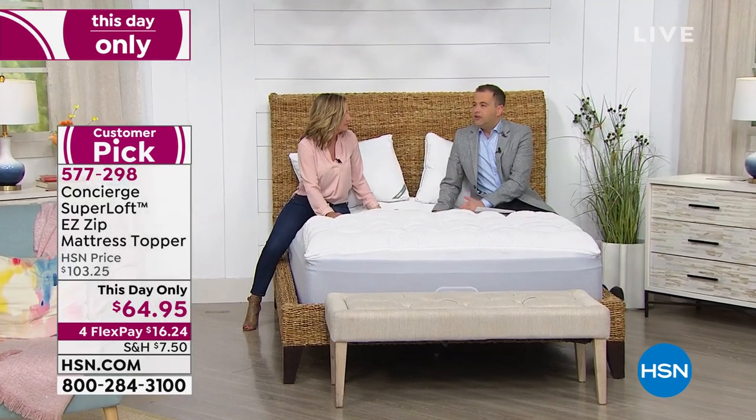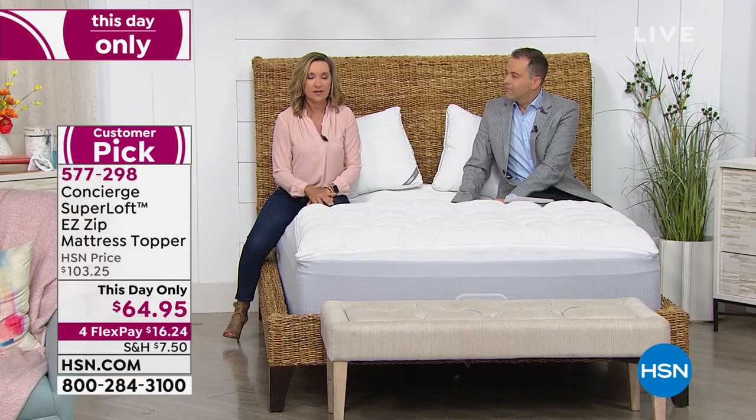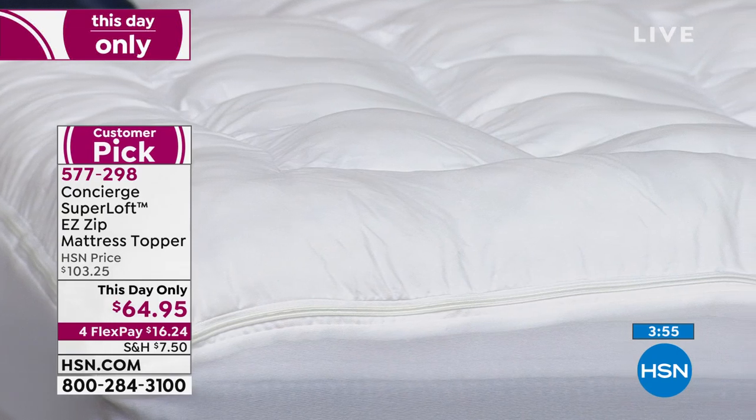It's an upgrade to any mattress. It is, and you know, this is a big customer pick for us. And what's different is, there are mattress pads and mattress toppers. And mattress toppers really are meant for comfort. And usually if you go buy a mattress topper, they're not washable. Yep. They're definitely not offering protection. Right. That's what's really different about this.